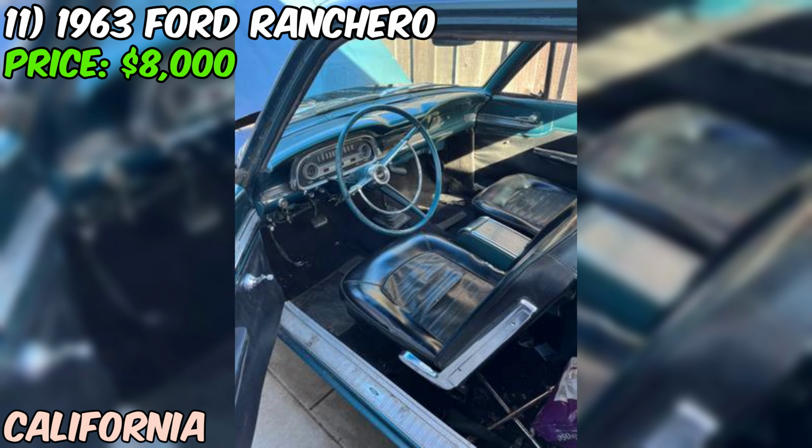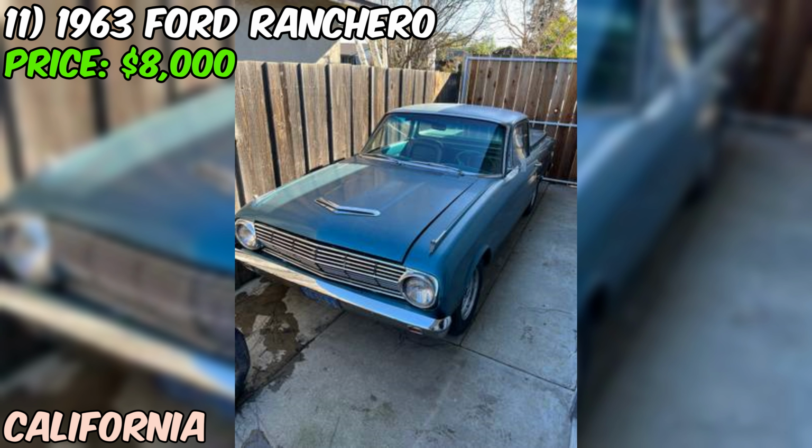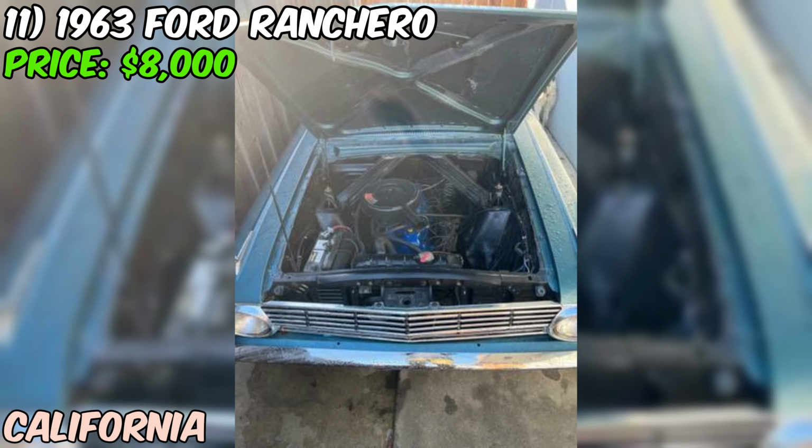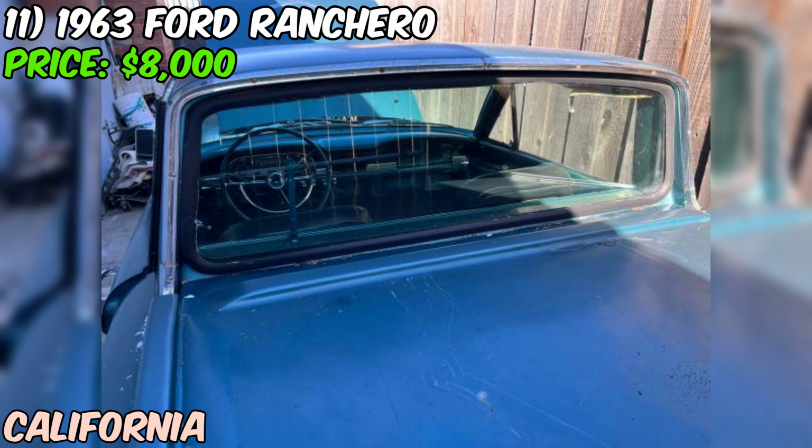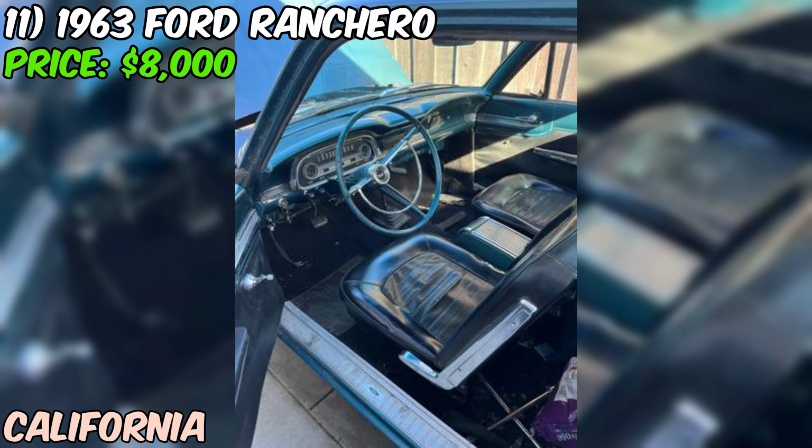One of the biggest selling points of this Ranchero is its non-op status. That means you won't have to worry about smog checks or emissions testing, which can be a real headache with older vehicles. It's a classic, plain and simple. The seller also mentions that they have some extra parts included with the sale, which is always a nice bonus. Whether you're looking to do some repairs or just want to have some spare parts on hand, it's good to know that you won't have to go hunting for them later on.